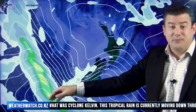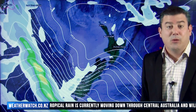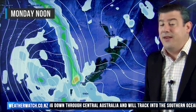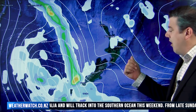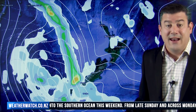As that low deepens and presses against the high, we end up with all these isobars, which means it gets windy. So the eastern side of the South Island will warm up even further on Sunday, and then by Monday the rain moves up the west coast. Heavy downpours in there. Meanwhile the high holds over the north, maybe a couple of little showers, possibly around Bay of Plenty, otherwise dry and fairly warm as well, getting up towards the 30-degree mark in the North Island's eastern side.